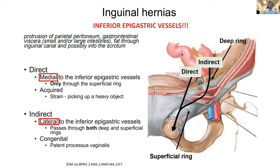It doesn't have to travel very far. It just goes through the superficial inguinal ring. Indirect hernias are lateral to these epigastric vessels, and they have to go through the deep ring and through the superficial ring. So when you talk about direct, it goes through the superficial ring.